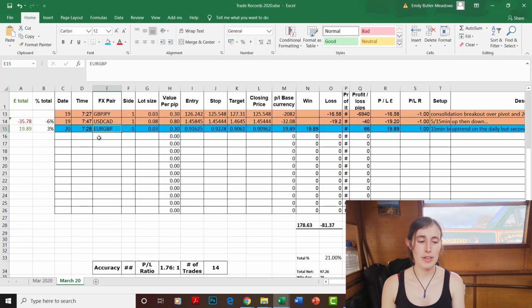So I don't know whether that was the right thing to do long term, because I technically would still be in that trade, but I do think it's probably just consolidating now, because on the daily chart, even though I went short on these smaller time frames, on the daily it's still very much in a strong uptrend. So a little bit of a mixture there. I think I made the right decision in cutting that and taking the small win.